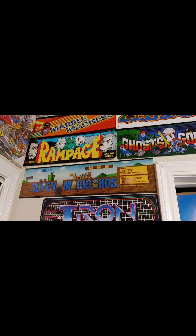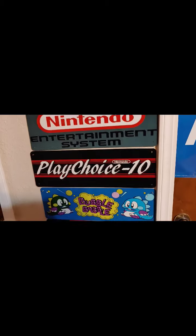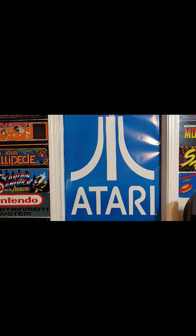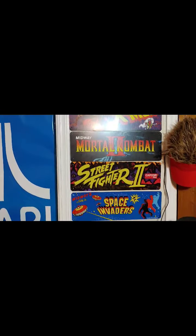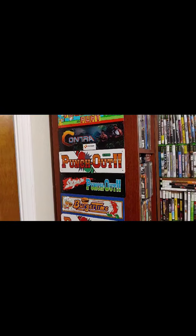And then I was addicted to these arcade marquees. I found this Atari poster at a flea market. And then I got these mini ones that I put on the side of this bookshelf.